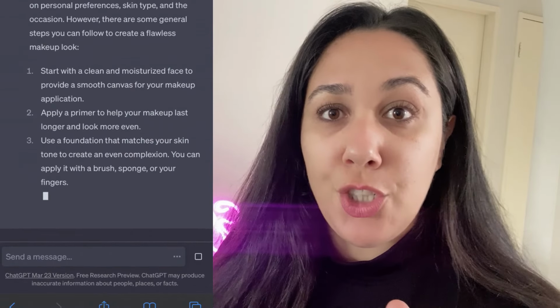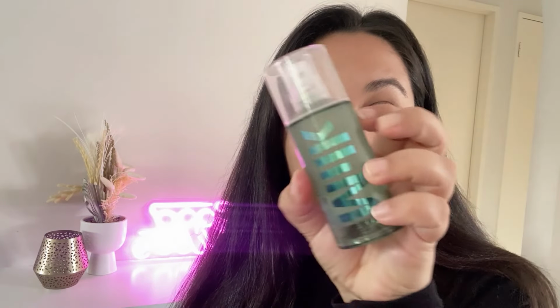Okay, so step number 2 will be to apply a primer. I have the Milk primer. It really works really well, so let's try this one. For now, looks like ChatGPT knows what it's doing. Let's apply a little bit everywhere. I even like applying it on my eyes.